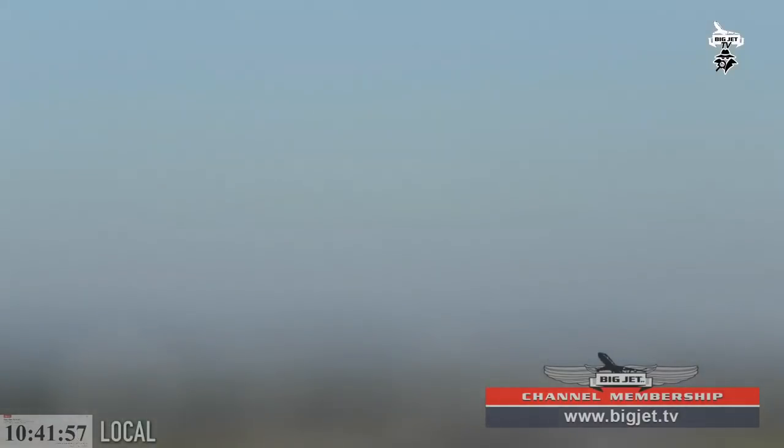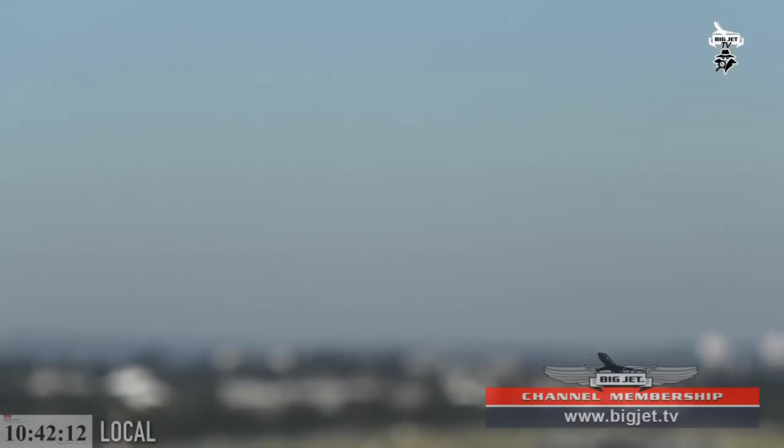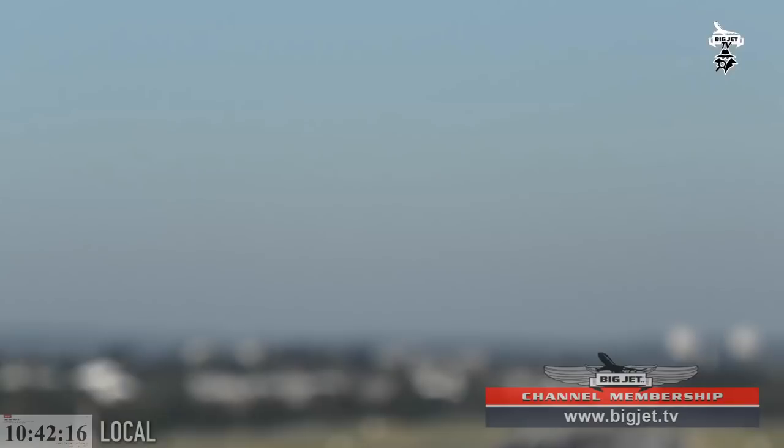Okay, what have we got inbound? Got another, looks like a Dash 8 any moment now. Got a couple on the ground on radar. He's just come in. Got a 737 due out to Istanbul.